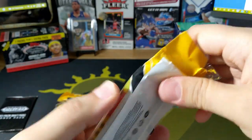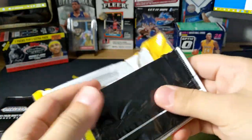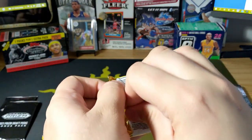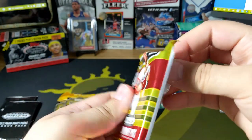Let's go ahead and open up the second pack. It's not every day I open this stuff, like Panini Baseball, but just something new for the channel. I don't think I've opened any Draft Picks Baseball before.